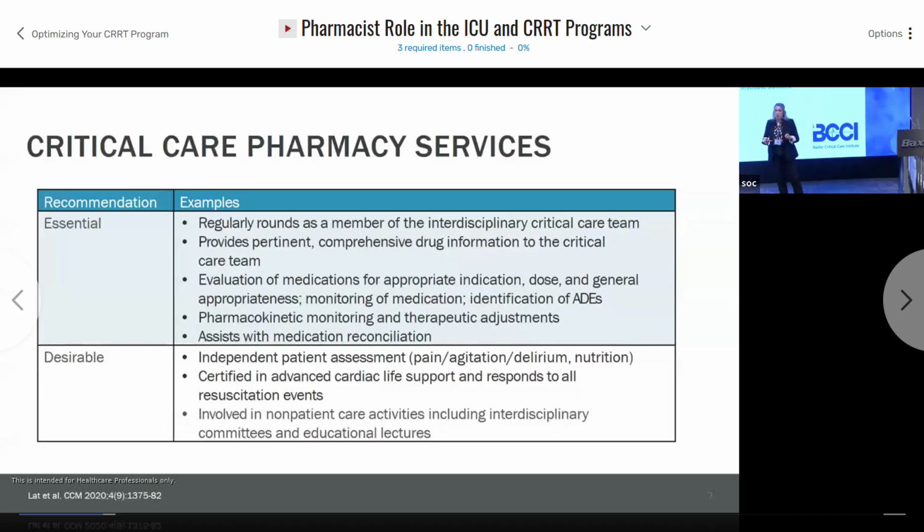ACLS, of course. And then the last one on the list, involvement in non-patient care activities, right? Including interdisciplinary committees and educational lectures. And so that's really what we're focusing on today, and how we can bring what's been published about ICU pharmacists to acute care nephrology.